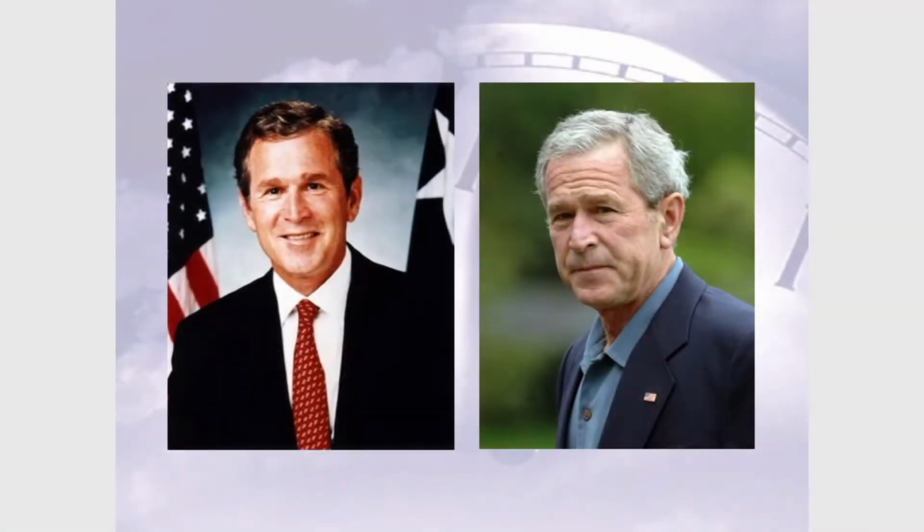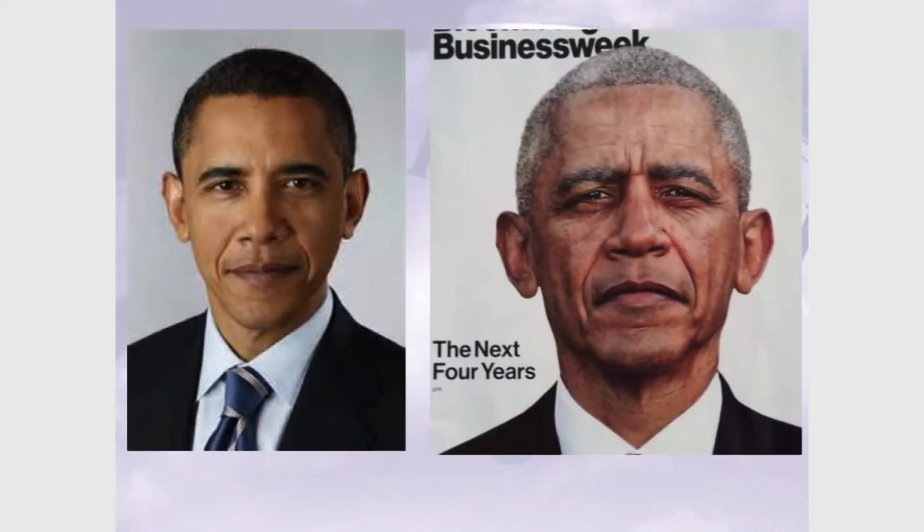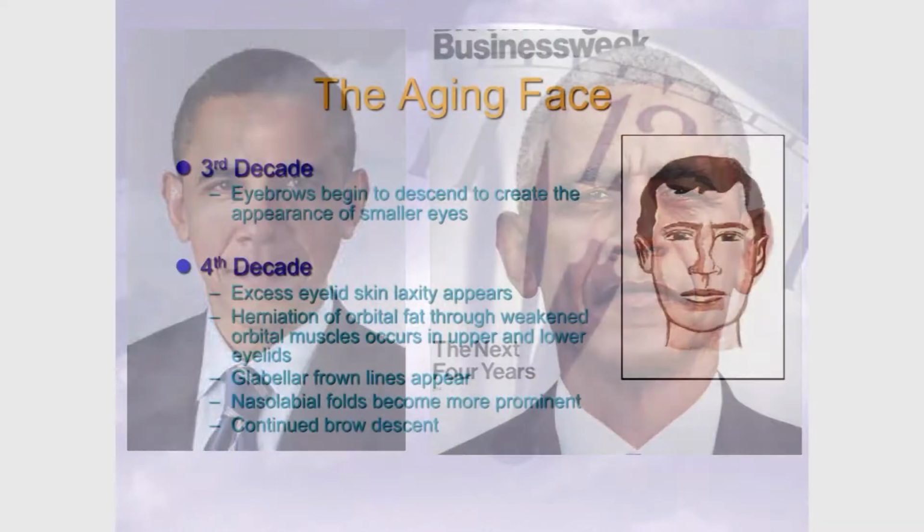And don't forget stress. 7.5 years apart, before and after. And then, of course, I don't play partisan politics in public. Similar time frame with a little bit of Photoshop help there.